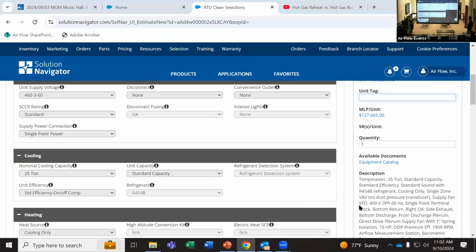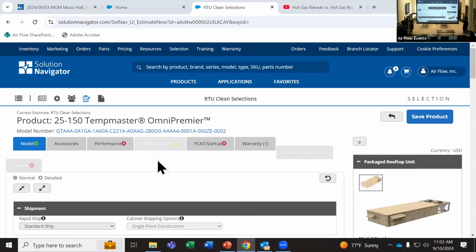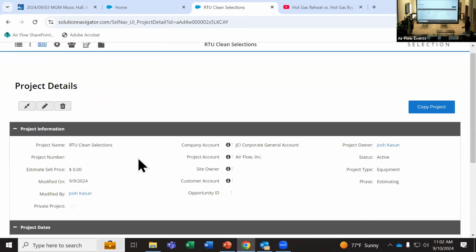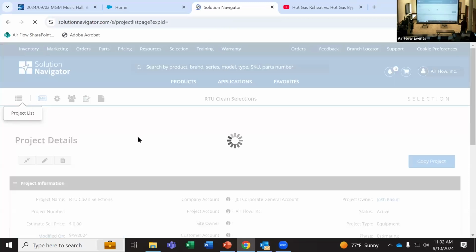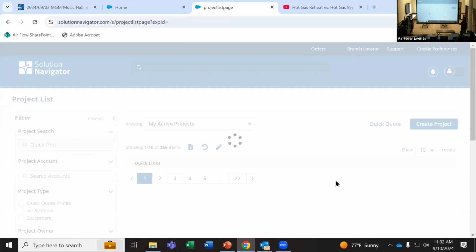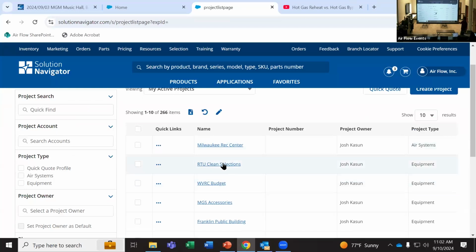Good. All right, so can you go to project details here? Yep. Sorry, that was the wrong one. So go to this one. Yeah, just start over. This is the wonderful JCI software we deal with every day. That is the project.